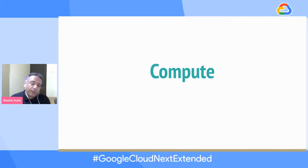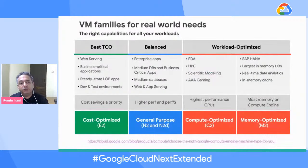Let's get to compute, right? Because at the end of the day, what you want is probably other services which are built on top of it, but sometimes you just need pure compute, the virtual machines. So what do we have there in terms of some of the announcements which we've done?